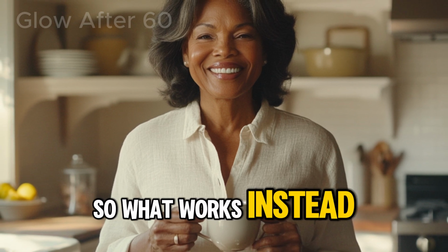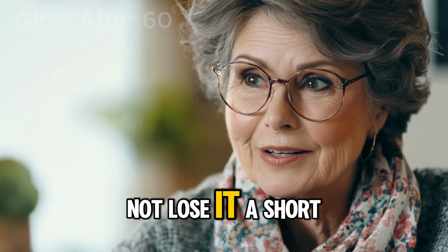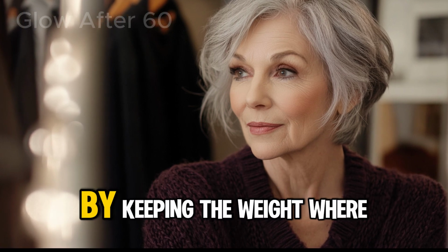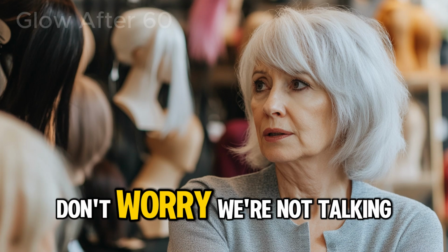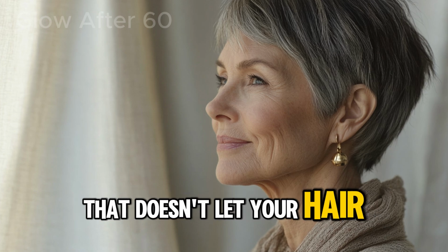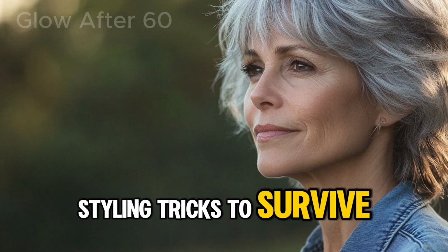So what works instead? Try a blunt or softly graduated cut with minimal layering. Think gentle angles that hold shape, not lose it. A short bob that hugs the jaw. A pixie with fullness at the crown. Something that gives the illusion of thickness by keeping the weight where you need it, especially around the top and sides. And if the word blunt makes you nervous, don't worry. We're not talking helmet hair, just a cleaner edge that doesn't let your hair scatter to the wind like fall leaves. You deserve a cut that supports your hair, not one that depends on styling tricks to survive.